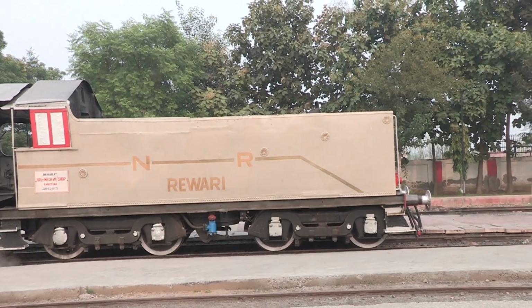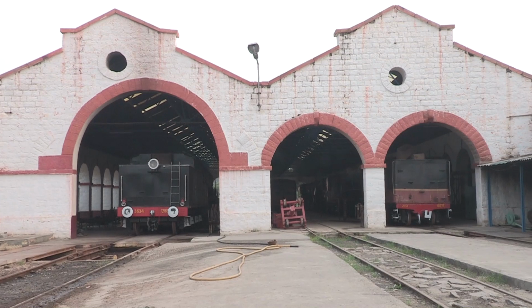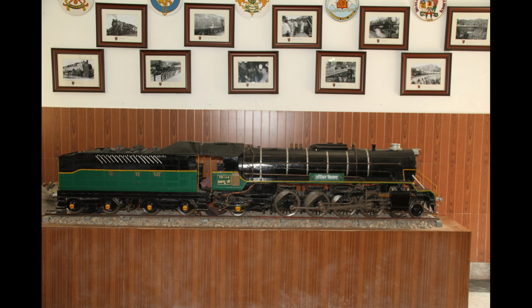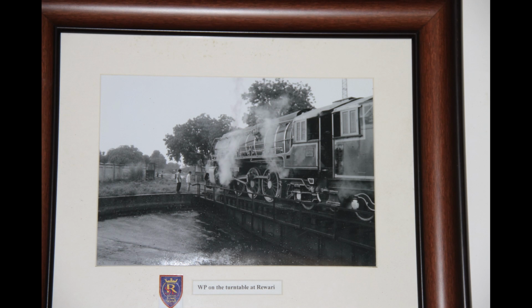And this is the rear view of the engine shed, the locomotive we were just looking at, standing outside to the left. And now a very brief visit to the little museum stroke exhibition room there at Rewari shed. It's a wonderful piece of work, that model. Some archive photographs mounted on the wall, and the circular emblems above are emblems of the old Indian railway companies, and there's some close-ups of those in a moment or two.